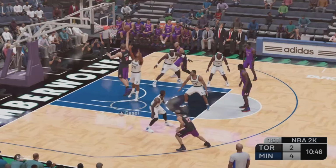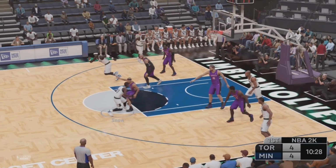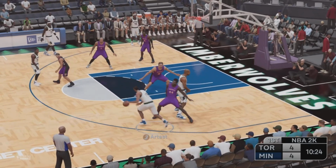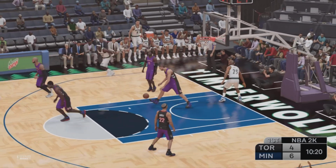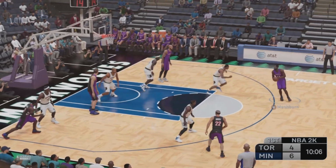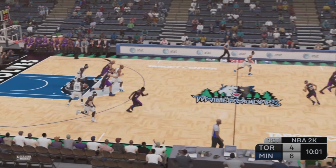Here's Jermaine O'Neal making a basket. So they gotta bounce back. Pau Gasol making a basket. Can the Raptors build on their successful season last year? We're gonna have to find out. Here's almost a steal, but Eric Dampier with the ball dunks it. 6-4. 10 minutes left to go in the game. Jamal Mashburn can't make that three.